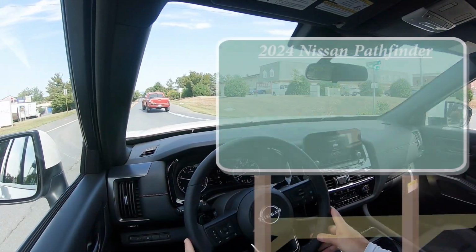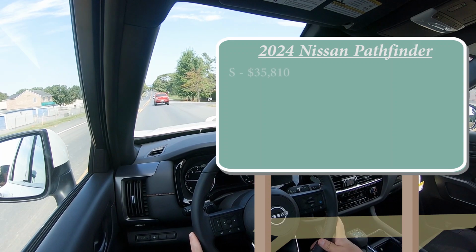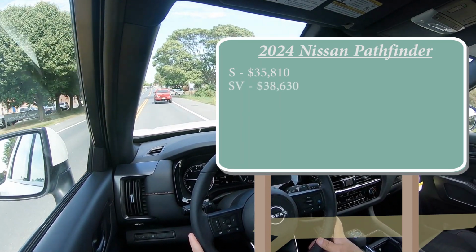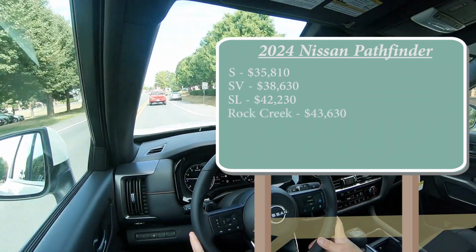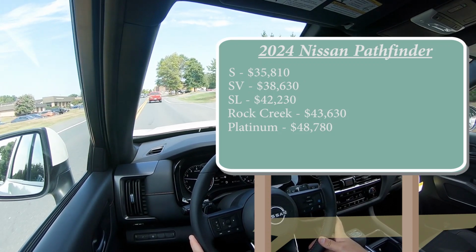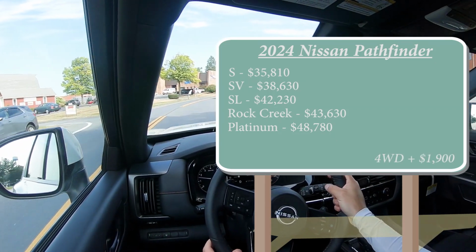And as always, let's start with pricing. As you can imagine, there are several different trim levels for the 2024 Pathfinder. First one being the S, starting at $35,810, which by the way is an $810 jump from the previous model year. SV for $38,630, SL for $42,230. Rock Creek, again, the one that we have today, starting at $43,630. And lastly is going to be the Platinum, starting at $48,780. For all of those trim levels but the Rock Creek, front wheel drive does come standard. If you wanted to add that four-wheel drive system, simply add $1,900 to any of those prices. But again, the Rock Creek does come standard with four-wheel drive.